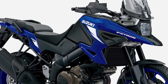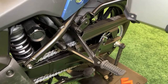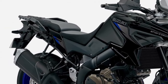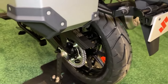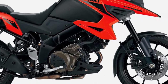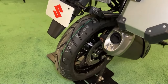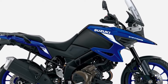Stylish design elements. From its distinctive beak-like front end to its rugged engine guards and handguards, the V-Strom 1050 exudes style and confidence on every ride. ABS system. The V-Strom 1050 is equipped with an advanced ABS system, providing additional safety and control in emergency braking situations. Optional accessories. Suzuki offers a range of optional accessories for the V-Strom 1050, allowing riders to customize their bike to suit their individual preferences and needs.